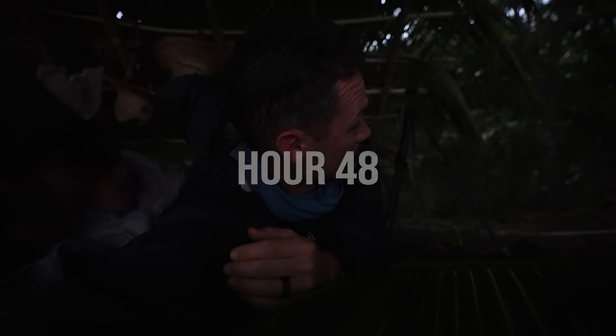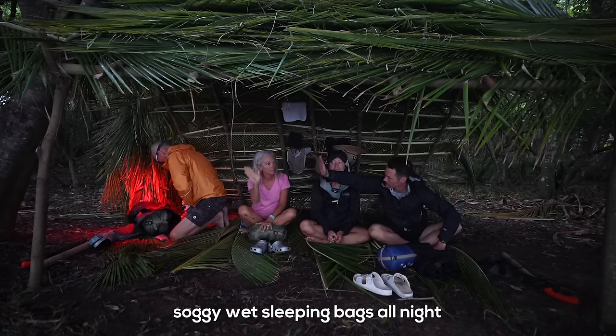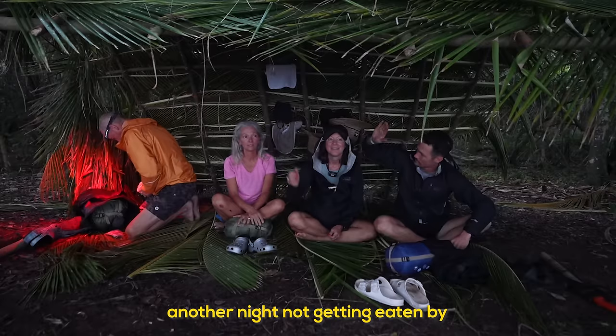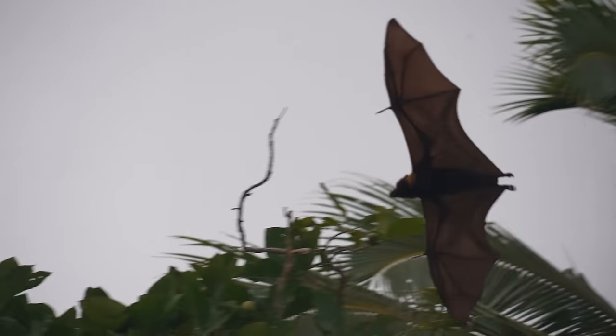Wow. What timing. Somehow, it didn't rain all night. Right. As it started to get wet outside, it started pouring. We didn't have to lay in soggy wet sleeping bags all night. Another night not getting eaten by rats, bats, or spiders. Or crabs.